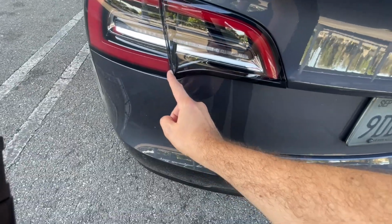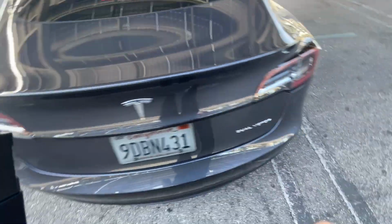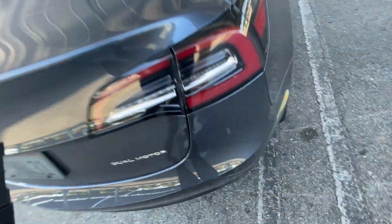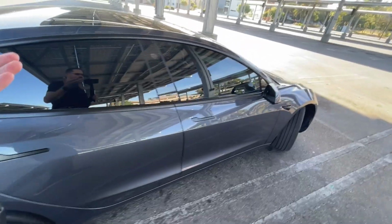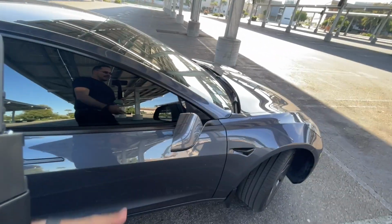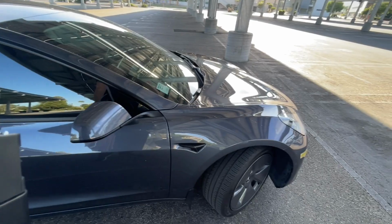I noticed my lenses right here actually rub. I need to get that addressed. And right here, they're fine. But you know, panel gaps, okay? You've heard it before. Other videos have covered it. It's just kind of par for the course.